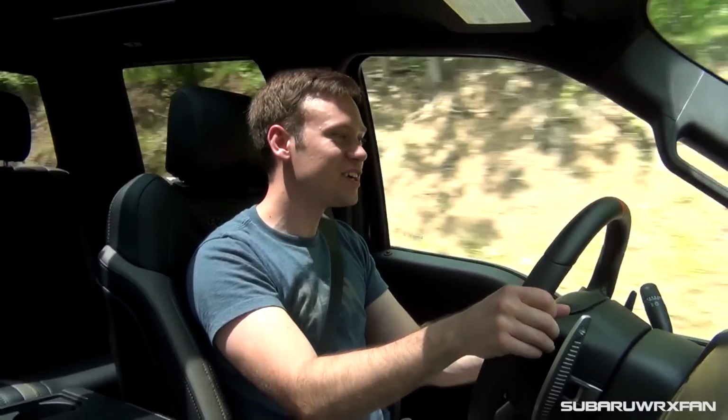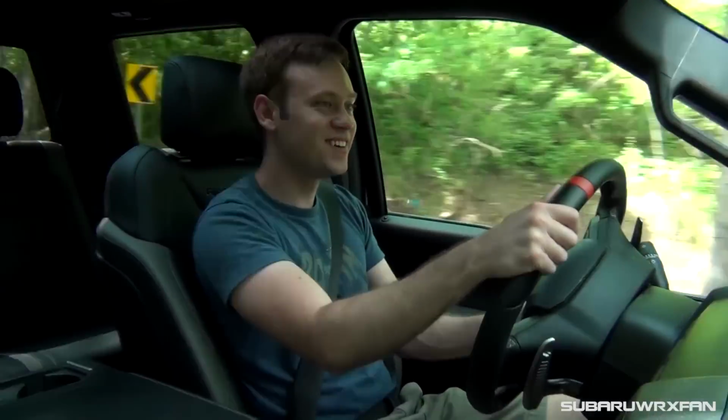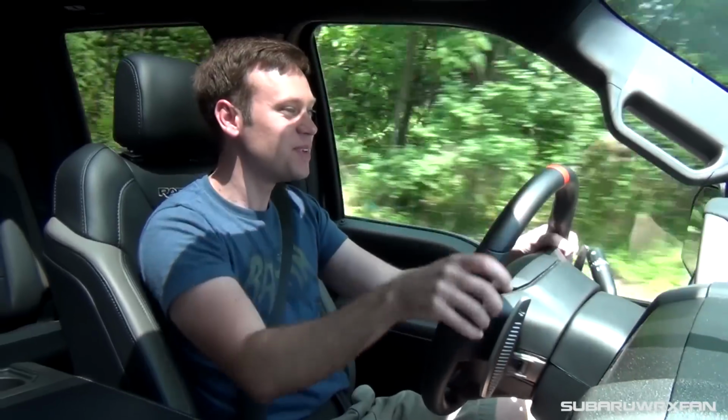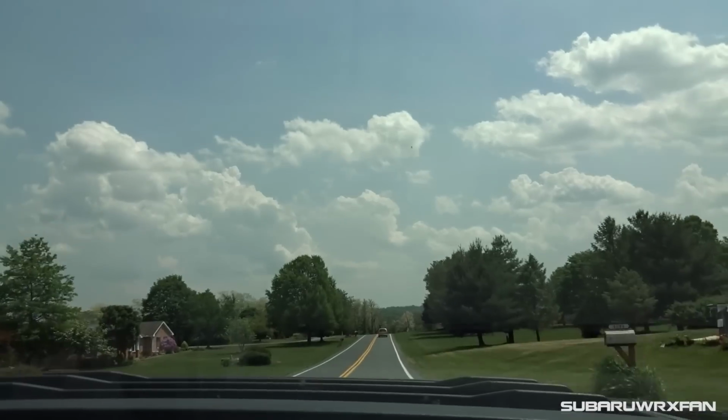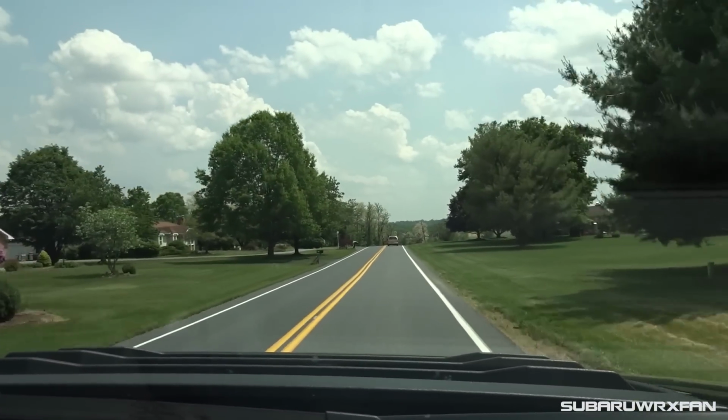But this is a vehicle that's hard to trust whenever you're mid-corner, because there's just so much lean. You kind of have to learn its limits, but it's hard to tell where those limits are, because you get a good amount of lean. I feel like you can take more of that, but it just feels like you're about to roll over, so you kind of back off a little bit. But now we're going over little hills and stuff. That's where it feels awesome.